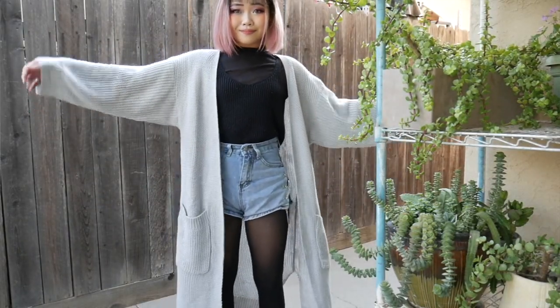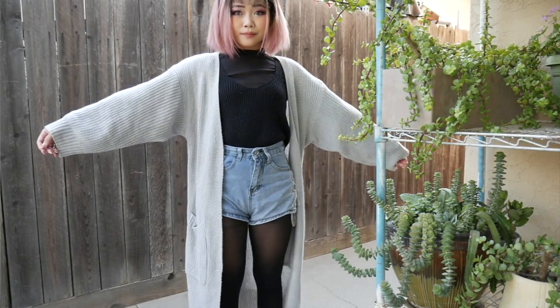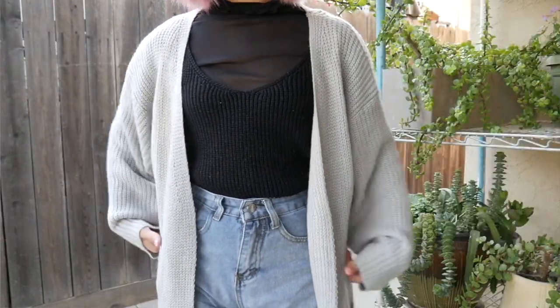So first item is this cardigan I'm wearing right now. I love this cardigan. I have another one that's similar and it's in pink. I just loved it so much. I got the pink one about a couple years ago. This one I got, of course, in my most recent purchase and I love it.